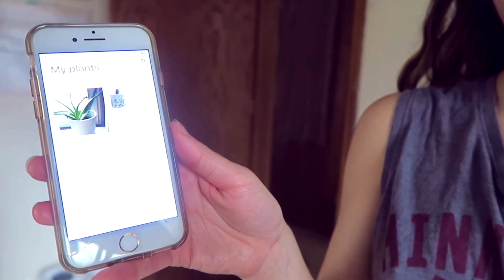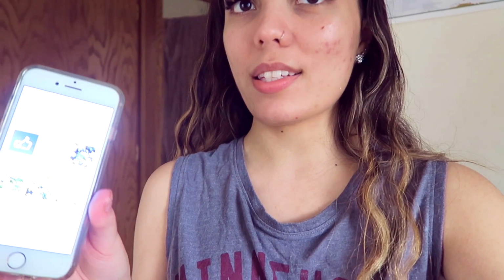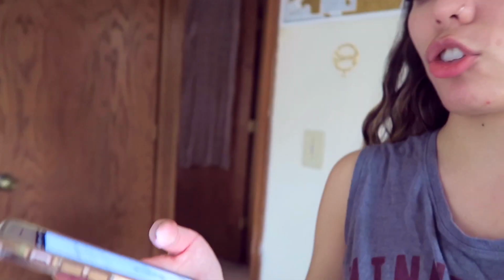You can do a list of plants and it has my office, my bedroom, and obviously they're all empty right now because I didn't have a lot of plants. Or you could find plants and it will tell you what plants are most recommended for different rooms in your house based on how much light you get. Or if you don't know what the plant is, I need to show you this. You take a picture of the plant.